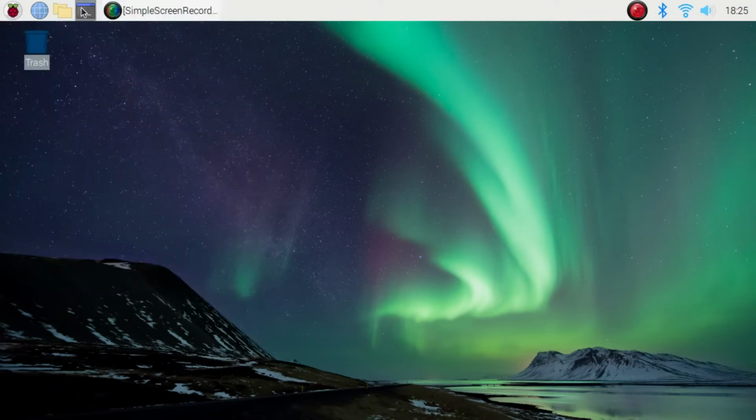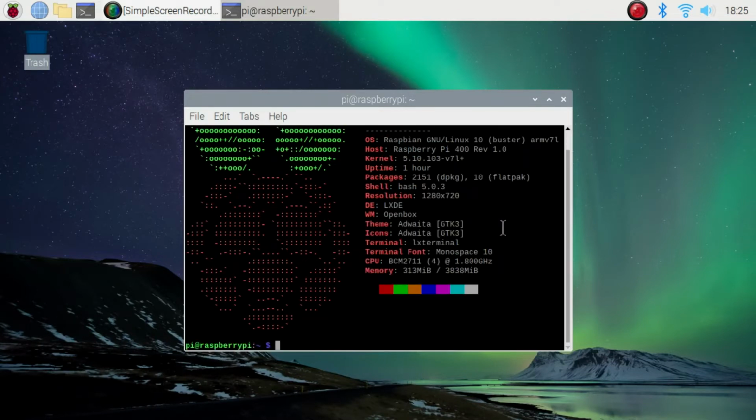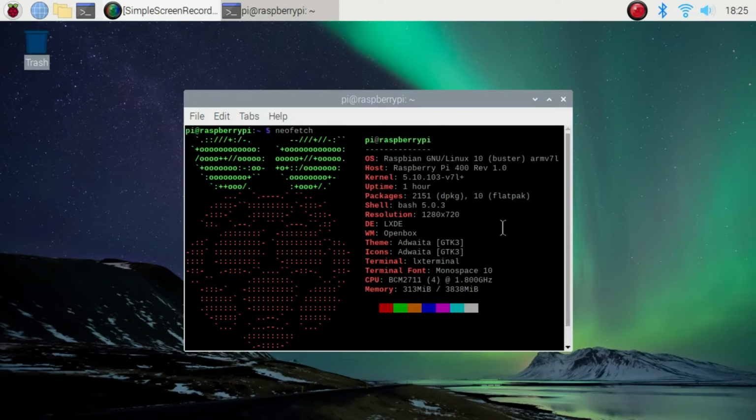I'm going to open up a terminal here, and I'm going to run neofetch. So it took a second or so to load, but as you can see, everything works. We are on Raspberry Pi OS.